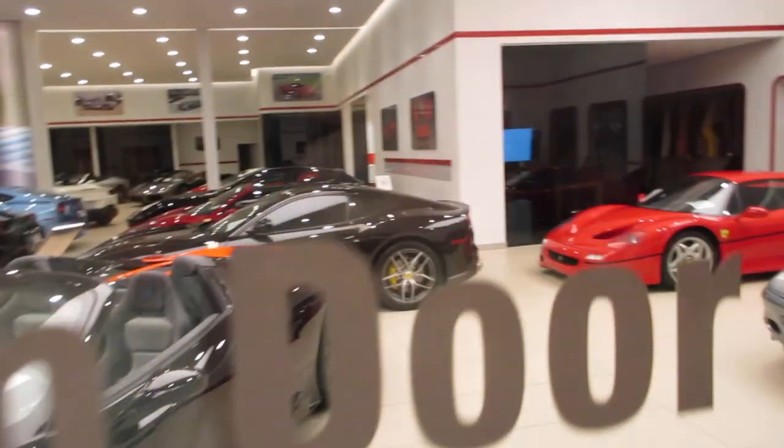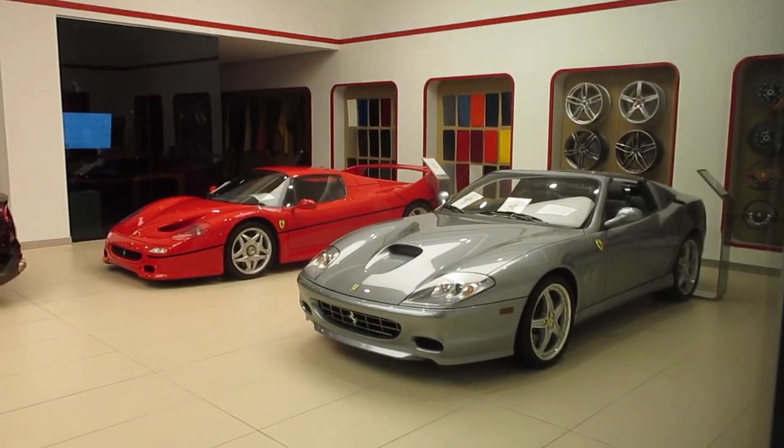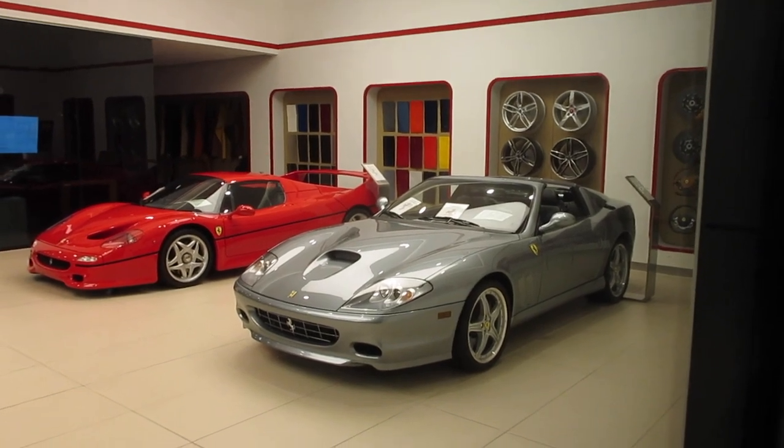Ferrari, Newport Beach, and look at the inventory. Look at the quality in here. An F50 and a 575 Super America. Unbelievable.